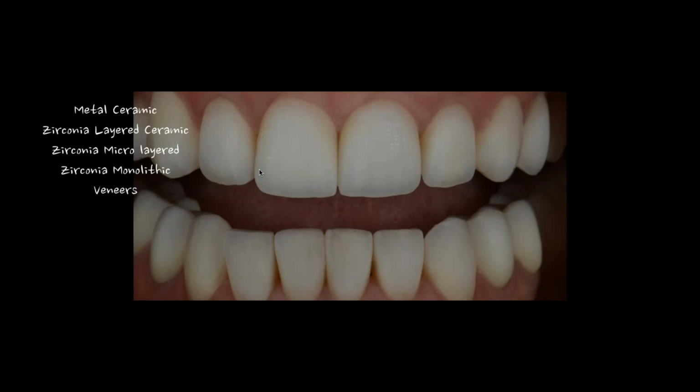So I've taken a picture of these under polarized because I wanted you to kind of see the light transmission of all of them. And the goal here is to make them all look the same. No matter if it's metal, zirconia, ceramic, layered ceramic, partially layered ceramic, that is our job, to make them all kind of blend and harmonize the right way.